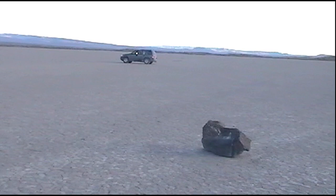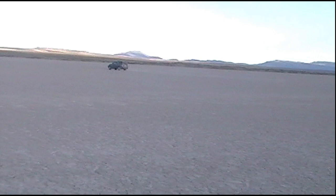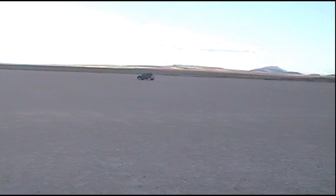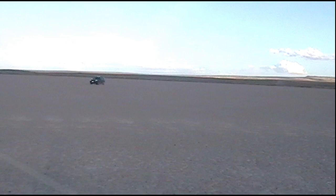The playa's really nice to drive on. It's almost as smooth as Safeway's parking lot, and you can really get up your speed out on the playa. Particularly, it's really awesome at the last light of day as we make a circle around, come back by the moving rock, and then we'll head back to camp shortly.